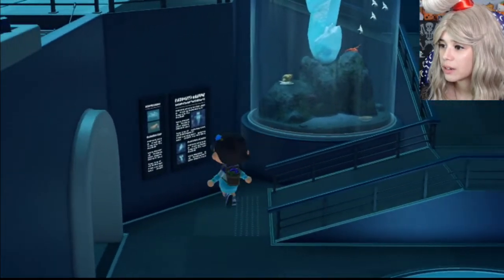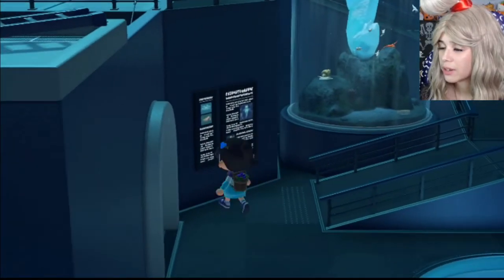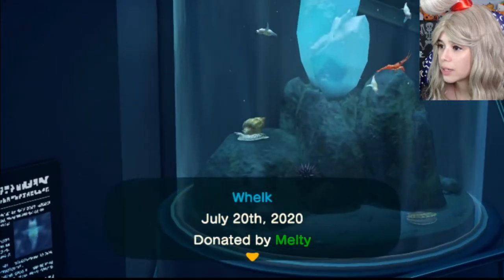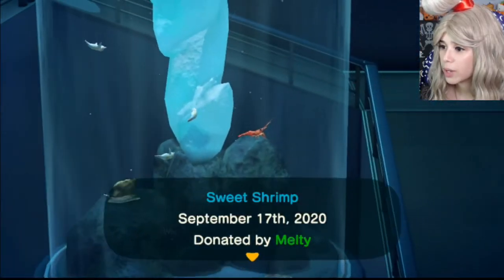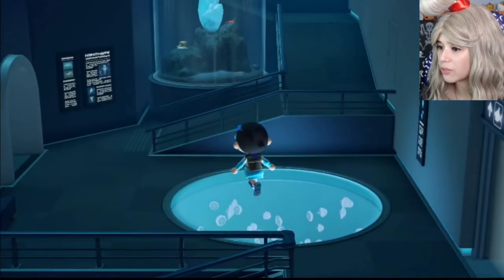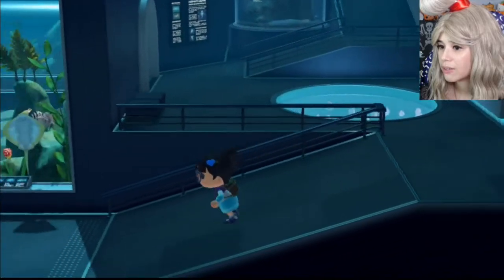What's in there? Can we look in here? Oh, yeah. Oh, just sea butterfly. Oh no, scallop, sea urchin, whelk, sweet shrimp. Oh, sweet shrimp added. The whelk is cute. Ooh, I like the jelly floor. This one's also very nice. Oh, let's go here.